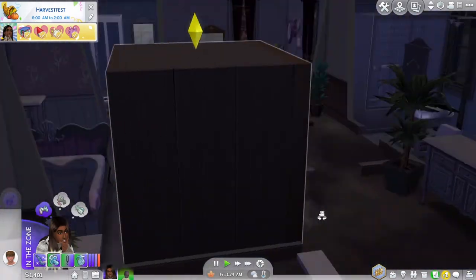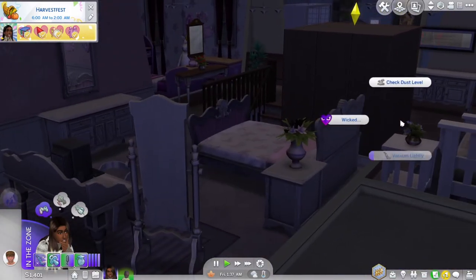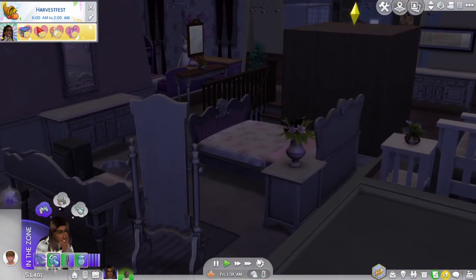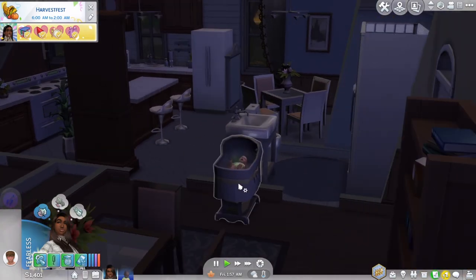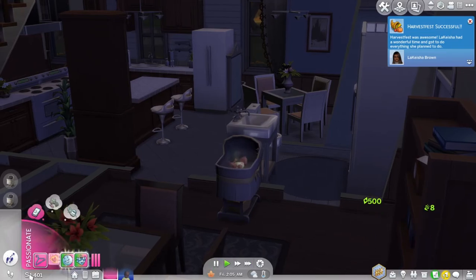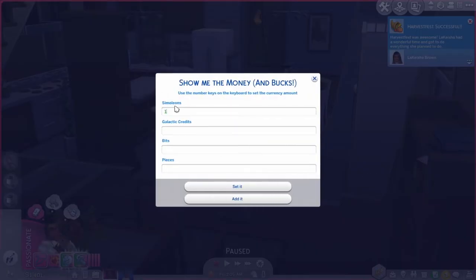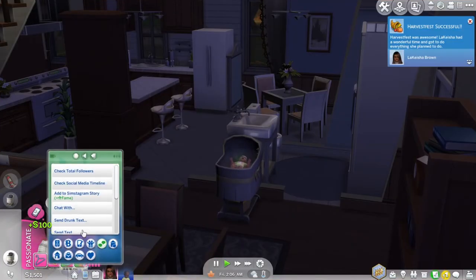Ooh, it's steamy up in here. And dusty, girl. You got somebody up in your house when it's dusty. Your mom taught you better. Oh shoot, we got a baby still. Having sex was successful. Let's give ourselves $100. Put it on that bank account.